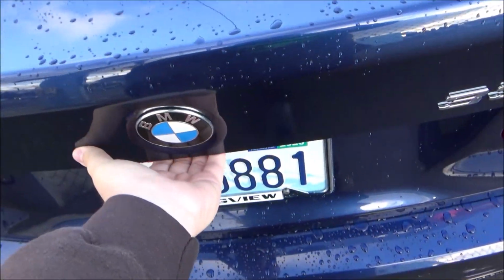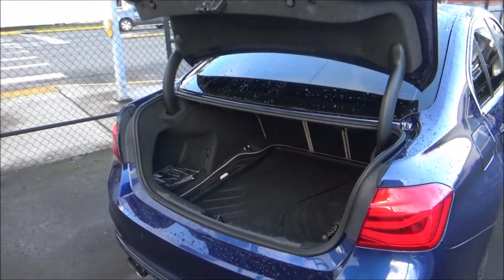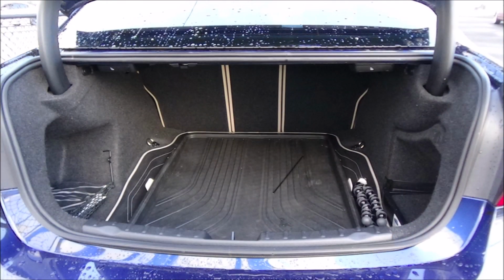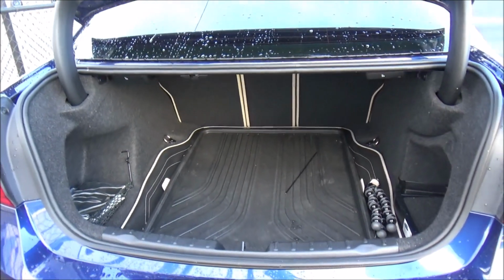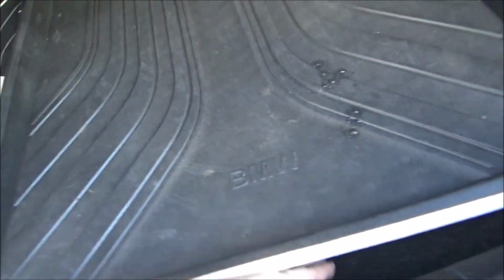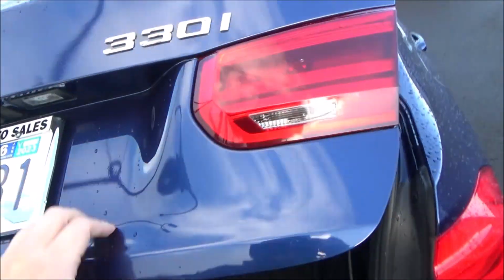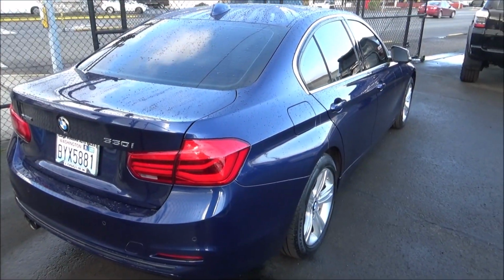Dual exhausts. The trunk of the 3 Series sedan offers 13 cubic feet of space, which can be expanded by folding down the back seats. And as you saw earlier, the fuel cap is on the passenger side.